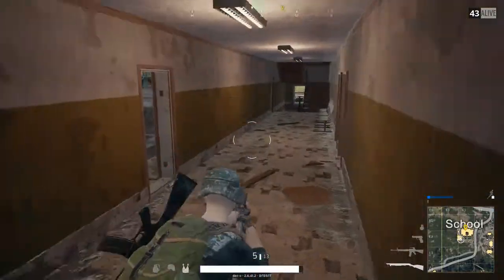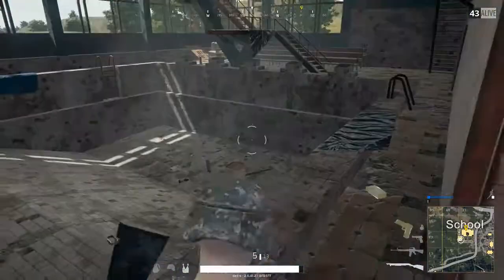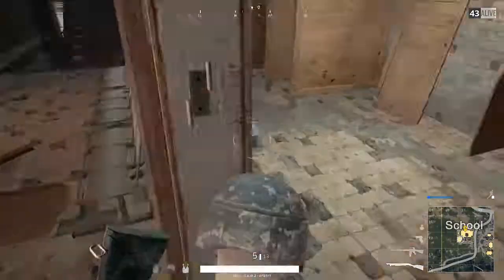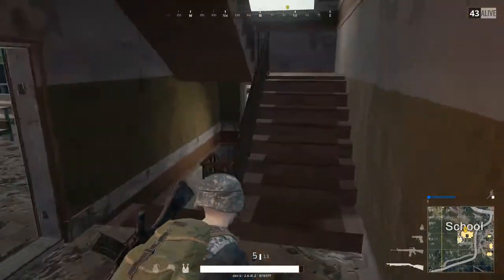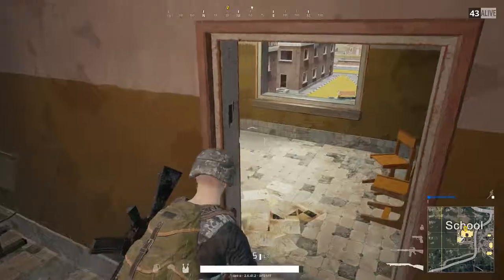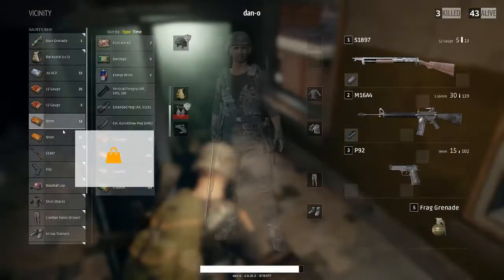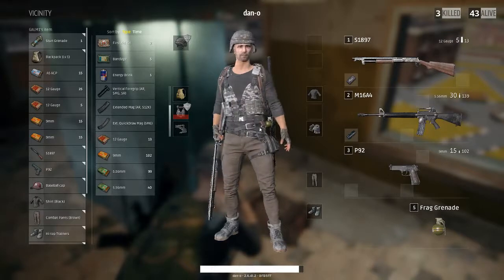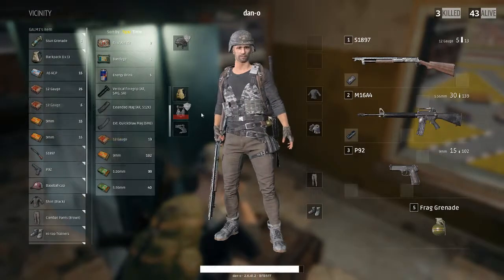Close range, I'm going to switch to my shotgun, just in case. You never know. Someone might be here. I don't need any of that. I think he was all the way up on the 3rd floor. Yeah, here's a box. No, don't need any of that. That's my secondary. Shotgun. I'll grab a little bit more.